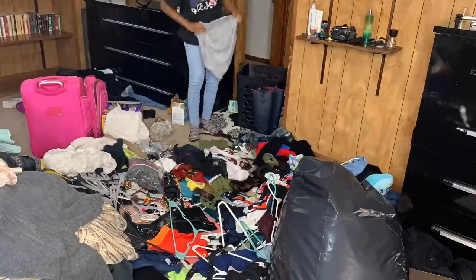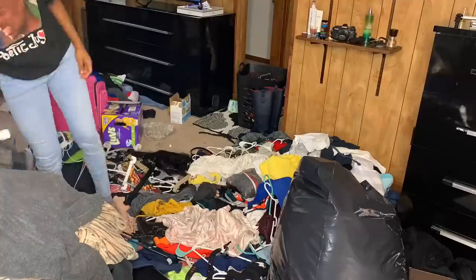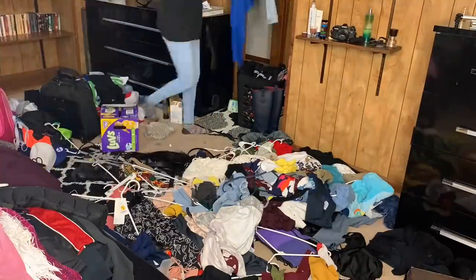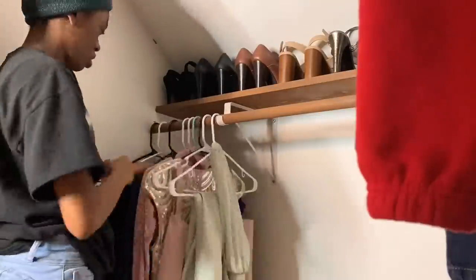Okay, so the clothing items that I just knew for sure I was keeping, I went ahead and started a load of clothes. The things that I knew I wasn't gonna throw out, I put in the dirty clothes hamper to be washed, just to get it out of the way, because I was like, man, this is too much clutter. Once I wash everything, I'm gonna hang everything back up and put it in my closet.